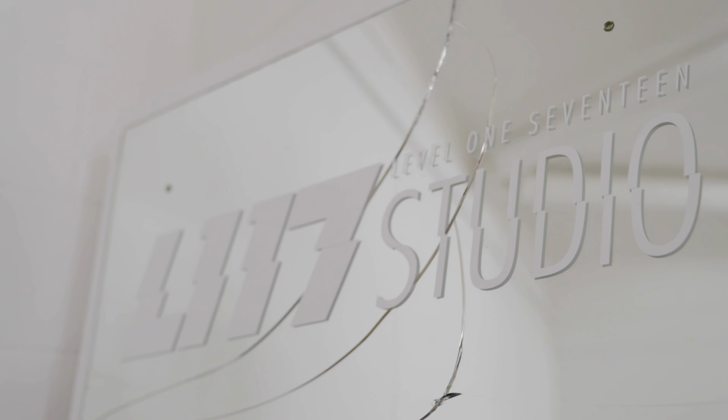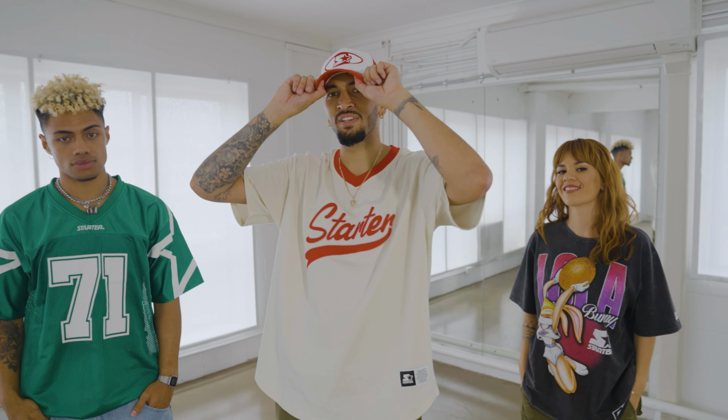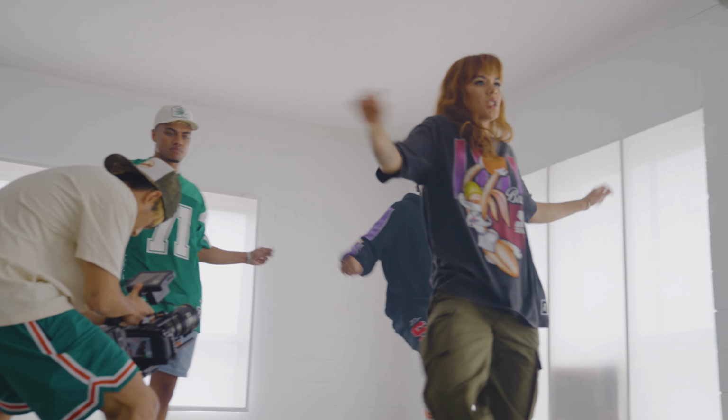Yo, day 2 for the starter shoot. We're down here at level 117 studios on the Gold Coast at Narang. It's a cool space. They got some soft light sort of things that cover the windows to diffuse the light coming in. Got Laurence and the team, pro dancers, some of the best in the world.